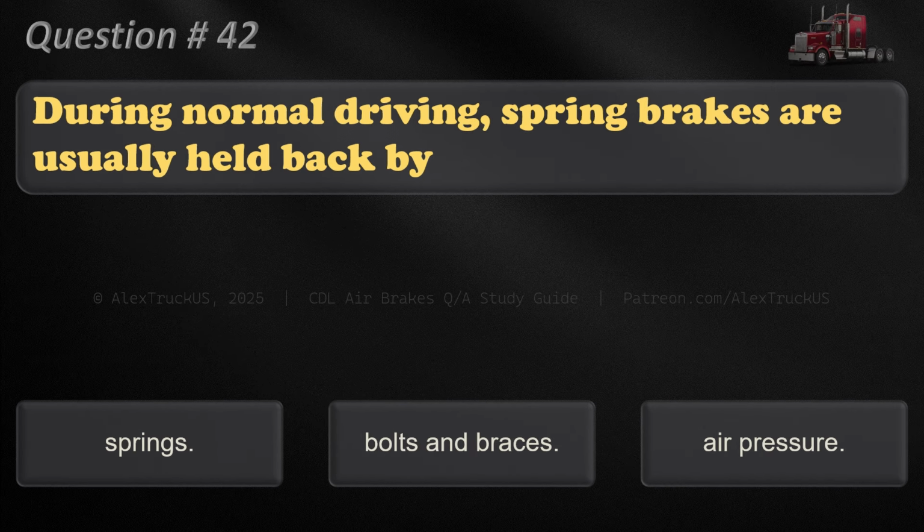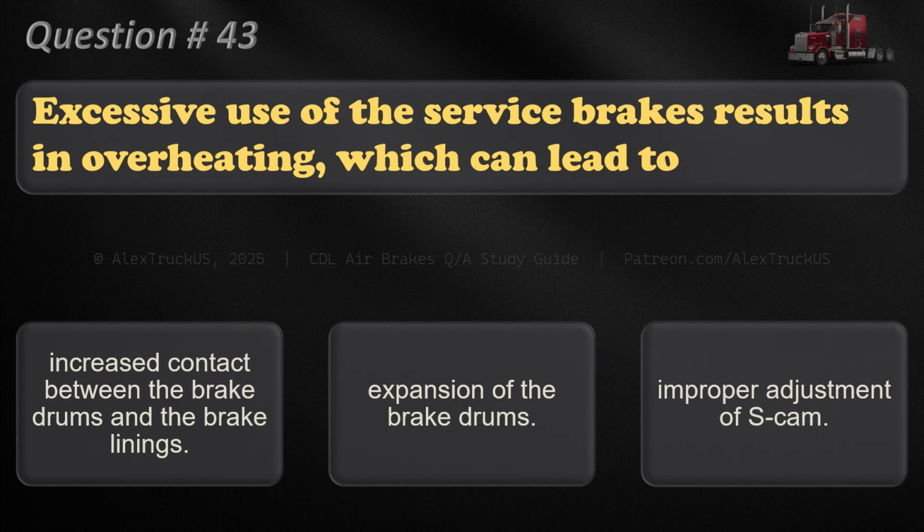Question 42. During normal driving, spring brakes are usually held back by springs, bolts and braces, air pressure. The correct answer is air pressure. Question 43. Excessive use of the service brakes results in overheating, which can lead to increased contact between the brake drums and the brake linings, expansion of the brake drums, improper adjustment of S-cam. The correct answer is expansion of the brake drums.